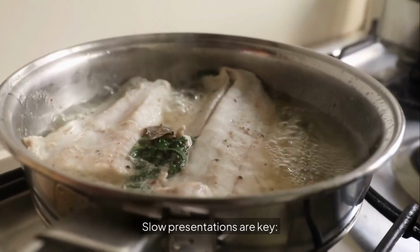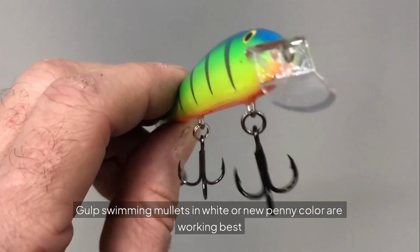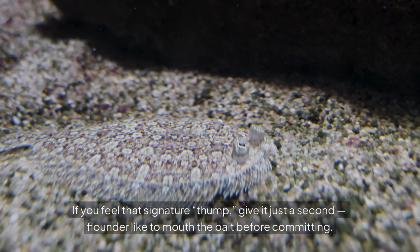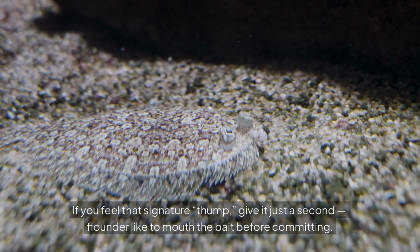Slow presentations are key. Gulp swimming mullets in white or new penny color are working best. Use a drag pause drag retrieve to mimic a wounded baitfish. If you feel that signature thump, give it just a second. Flounder like to mouth the bait before committing.